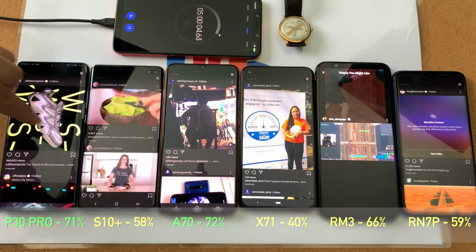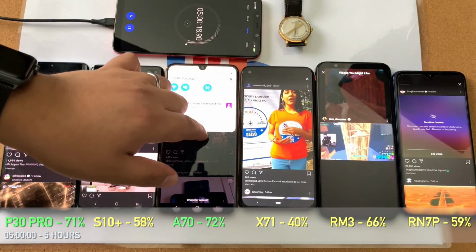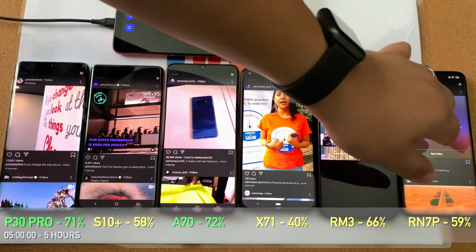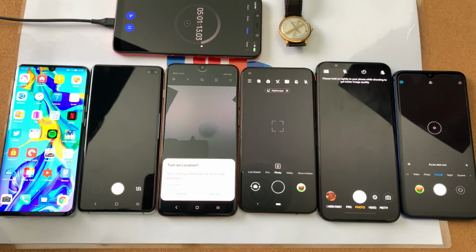What are the results? The Redmi Note 7 Pro and the A70 are in that 70 range still. The S10 Plus down to 58, but that X71 is at 40%, not doing too great. The Magic 3 is at 66, and the Redmi Note 7 Pro is down to 59. But we don't waste any time.